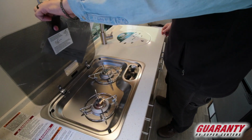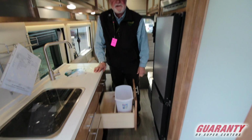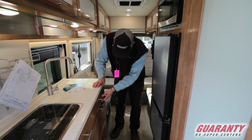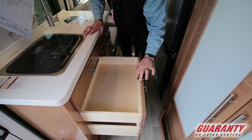This one has a propane stovetop. You can get induction if you'd like. Garbage can. They put one in here. There's probably room for two. Little scrub tray. Nice quality of wood. Positive latches.